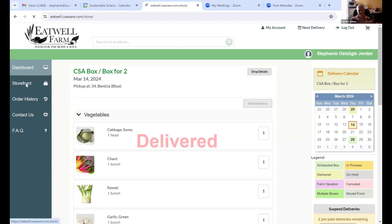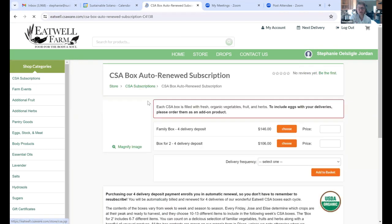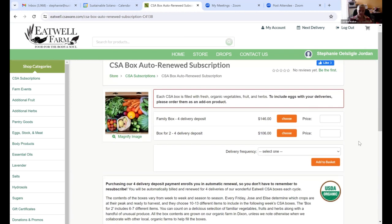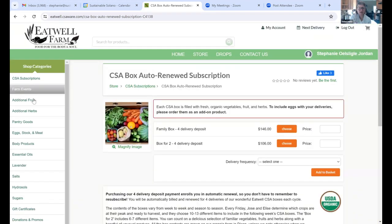The storefront, okay, that's kind of our main landing page here. So the different subscriptions are over here. So you can decide here which size we want to do, the family or the box for two, as Lorraine had mentioned. And then there's the add-ons. So I think let's go to that next.